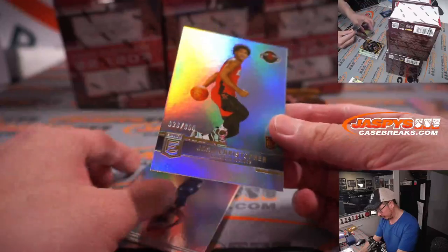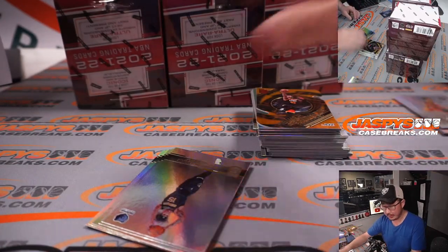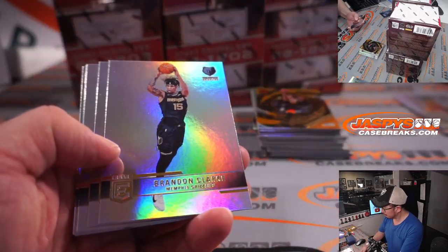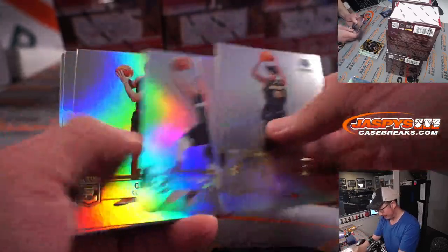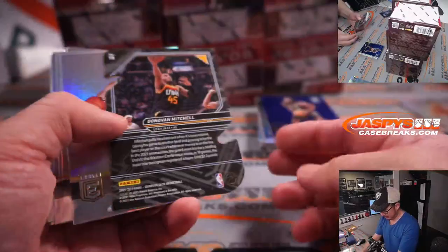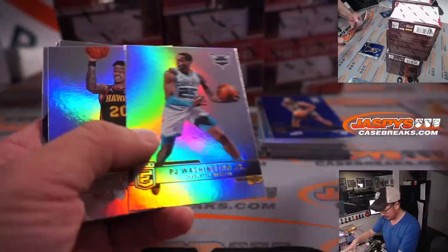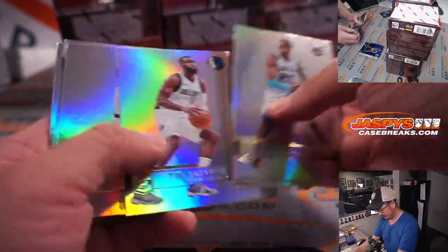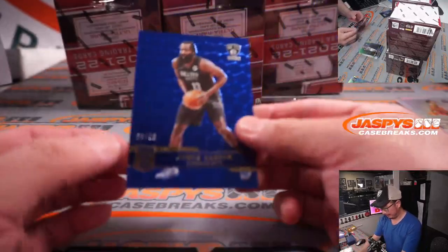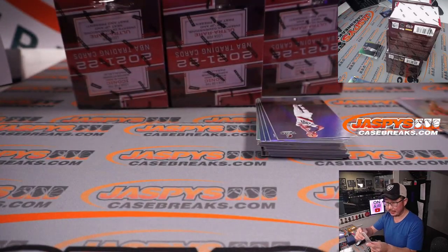Got Josh Christopher for the Rockets, 29 out of 999. It's Jones with Houston. Let's see if we can find his teammate as well. Donovan Mitchell die cut. James Harden, 99. Still Nets edition here.